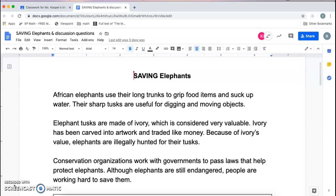Because of ivory's value, elephants are illegally hunted for their tusks. Conservation organizations work with governments to pass laws that help protect elephants. Although elephants are still endangered, people are working hard to save them.